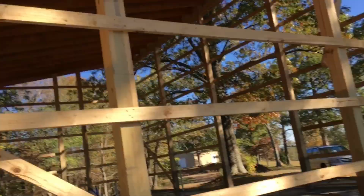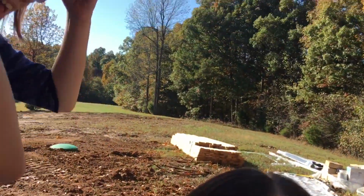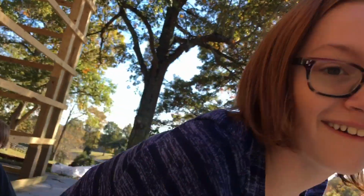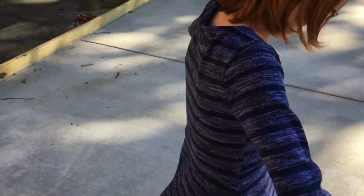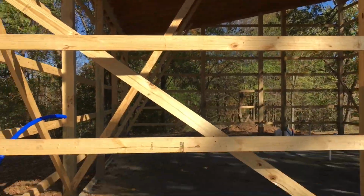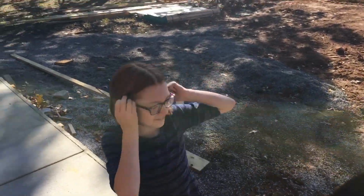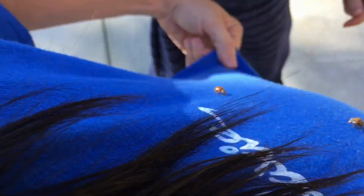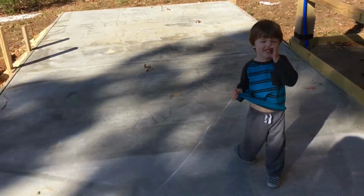There's one on your head. Is there another one on my head? Mom, are there any on me? Let me see. No, there aren't any on me. Wow. Another one just landed on my head. Another one just landed on my arm. There's one in your hair. There's three of them right there. There's still one in your hair.